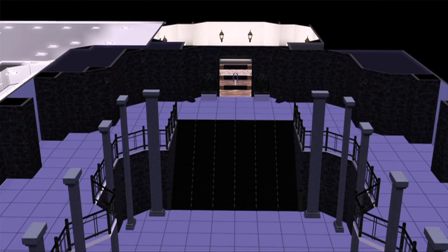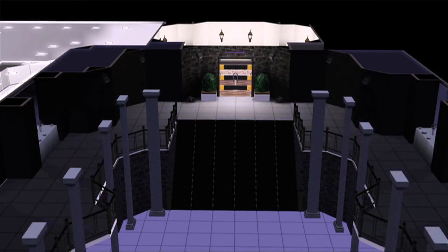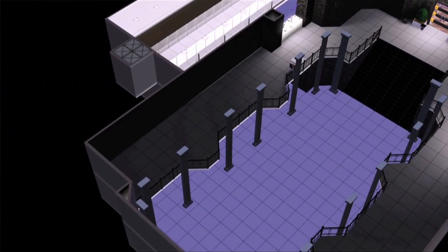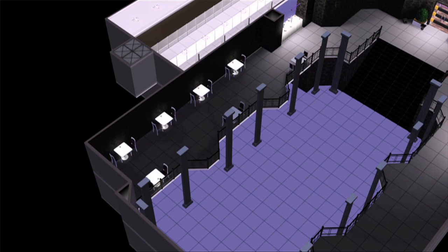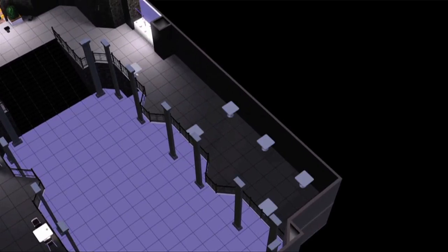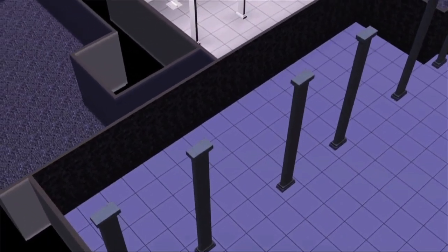So we're adding in a few features around by the door. I'm changing the wall coverings here and adding some lights. There are 2 buffet tables on either side there, just so your Sims can find some food. And then all the tables are on these sides, on that side, and the other side. Makes more sense. So you can actually see down into the main area where the dance floor will be, and there'll be a bunch of glow balls down there as well for really sweet looking lighting.